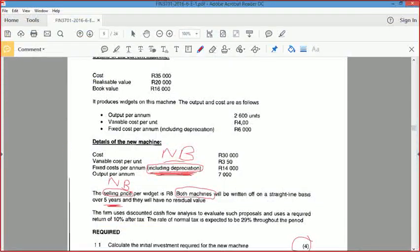Well, we don't know. You need to work it out. What's the depreciation on the new asset? We don't know. You need to work it out. Come, look at the question. How do you work out depreciation on the new? The cost minus... Is the cost minus? Straight line, no. Tammy. Straight line. How do I work out depreciation straight line method? Come.